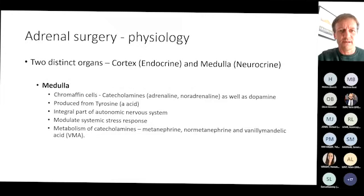So the medulla, again, it's chromaffin cells, catecholamines produced. They're produced from the amino acid tyrosine, and they do form really part of the autonomic nervous system. The metabolism of the catecholamines is important for when we're diagnosing things like pheochromocytomas later on, so metanephrine, norepinephrine, and VMA. VMA used to be a test that they did for pheos, but it's not so much anymore. And we'll talk about that in a short while.